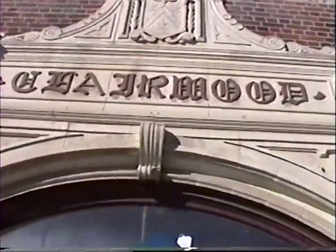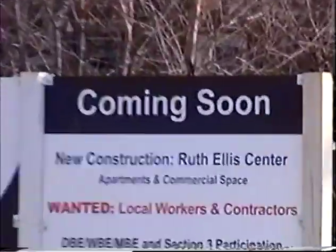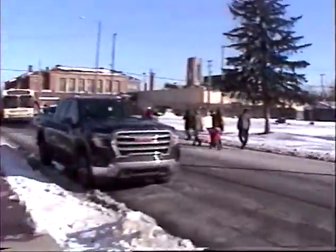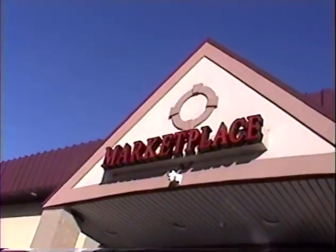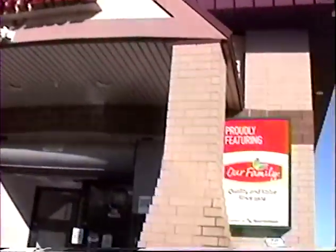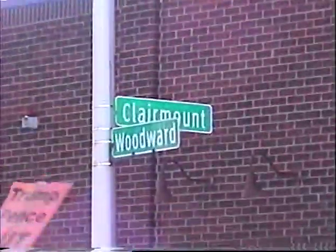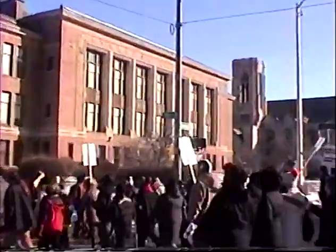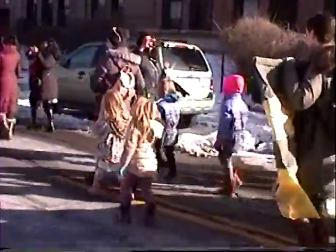This place, not open. So there is some work, but then across the street, coming soon, new construction, the Ruth Ellis Center. So urban planning, it's like there's certain pieces to the puzzle that get placed every now and then, but in due time. Now we're going to cross Woodward Avenue again, so nice police stoppage while this march goes down. So Claremont on the west side of Woodward, but on the east side, it's Owen. And that happens all the way up Woodward, basically, I think.